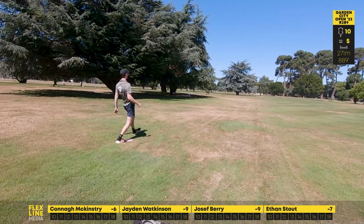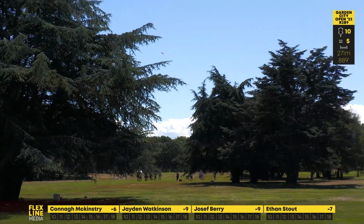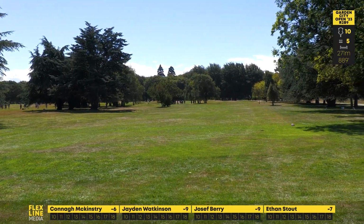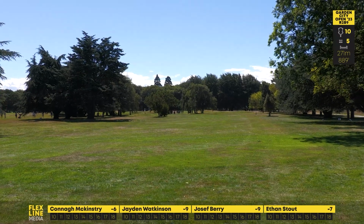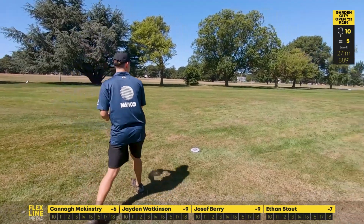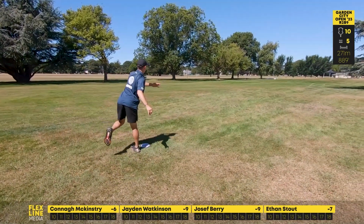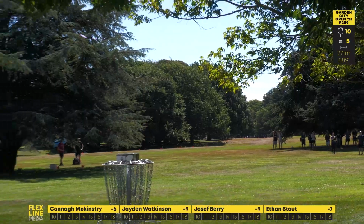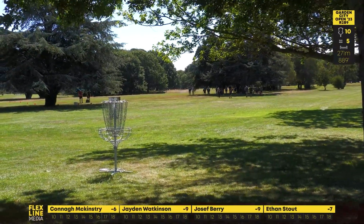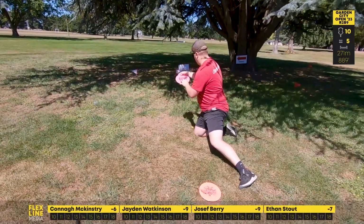Joe's so far down the fairway that this should just be a stock hyzer for him. Right into position. He's opted for the layup as well, not going for the green. I know he's definitely got the distance to get there from there, but it's a pretty safe looking shot. Nice little zone up shot out of Jay. That's tidy for a windy up shot. Absolutely right under the bucket. Based it.